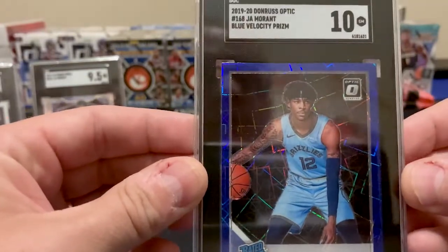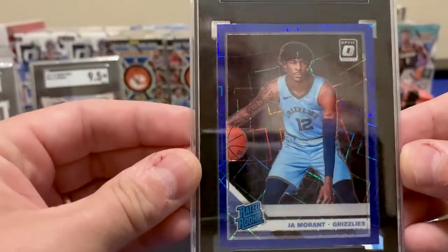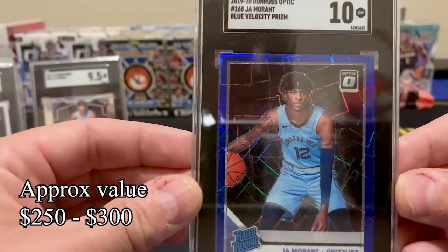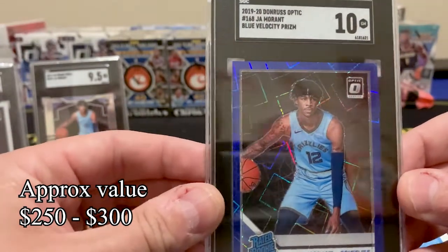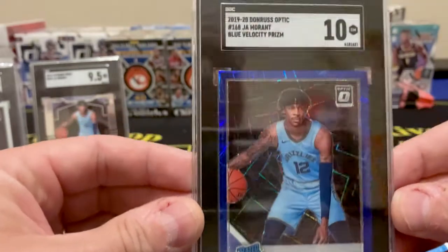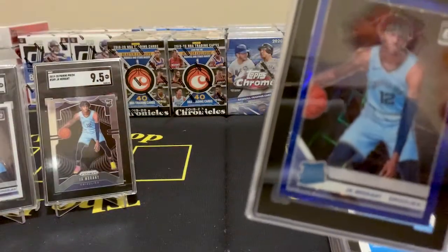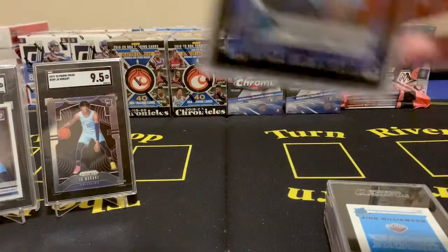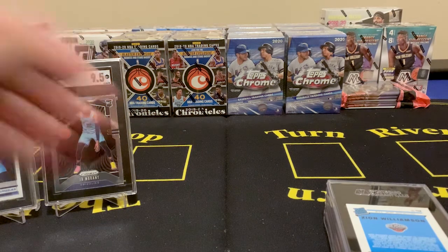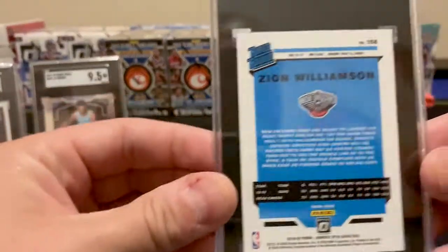That's awesome. You can see with the Blue Velocity how nice of a card this is. It really looks good in the black slab. I really like that. They call it the tuxedo slab. So there we go. We're off to a good start. Man, if we can keep this up all the way through the LeBron and the Mantle that's coming up, we're going to be cooking with grease.